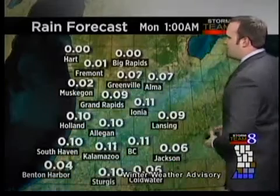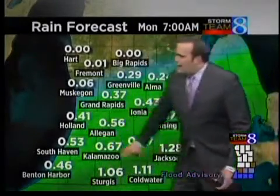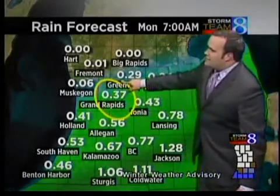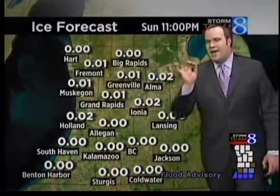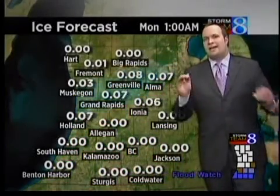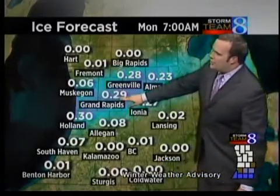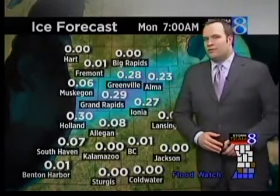Here's the rain forecast overnight. Notice the heavy rain between midnight and 6 a.m. right here along the I-94 corridor, I should say. You notice almost 4/10 of an inch of rain. A lot of this could fall as freezing rain here in Grand Rapids. Here's my ice forecast. Again, the best chance for icing is going to be from Allegan northward into Grand Rapids, north up to about Kent City and Greenville. You'll be on the northern fringe of it.